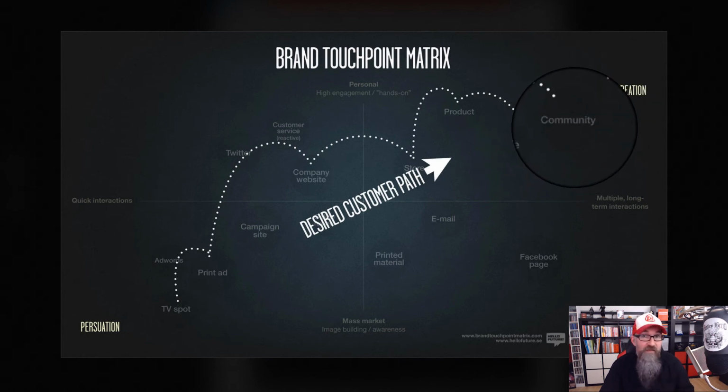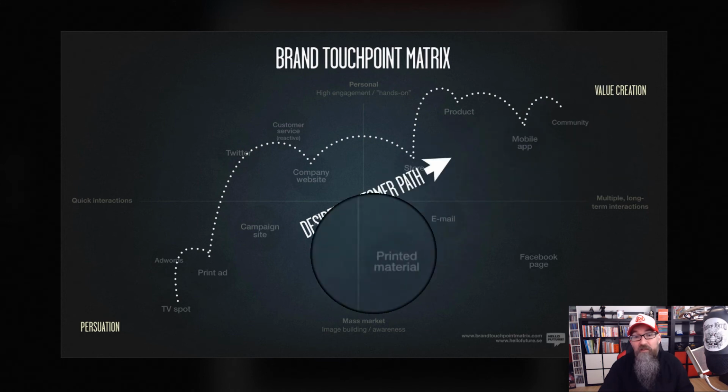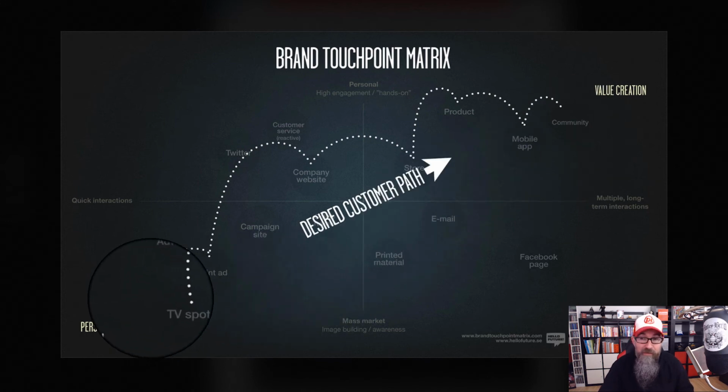Now that may be a Facebook group or another online system such as Slack, where the customer can interact with you on a daily basis, and you, more importantly, can interact with them, giving them brand messaging, brand offers, and things like that.